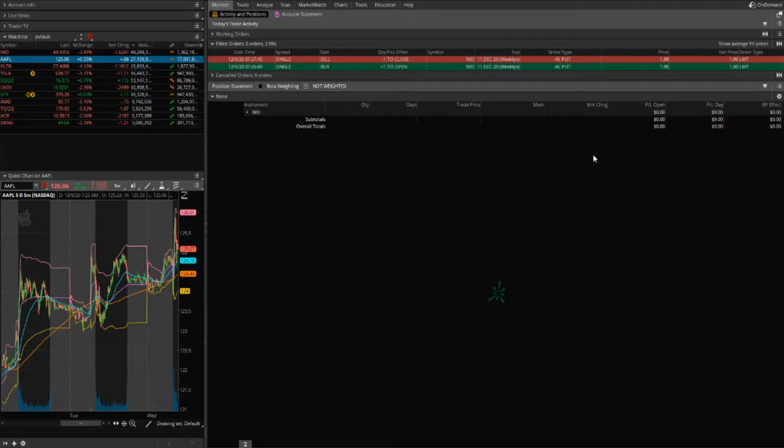Simple trade. Technically, I did hit my goal. My daily goal is literally just 2%. In about a minute and 5 seconds, I bought a NIO put, a 46 strike price NIO put, at 1.90. Look at that. And I sold it about a minute and 5 seconds later, and I made about 10 bucks.